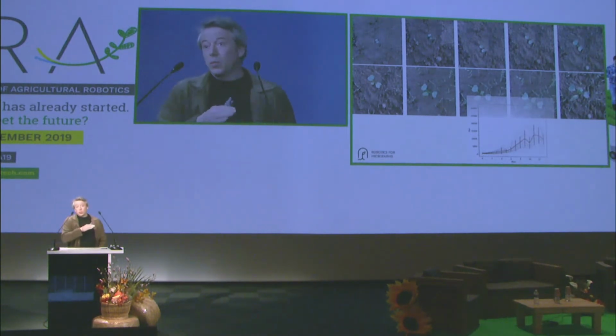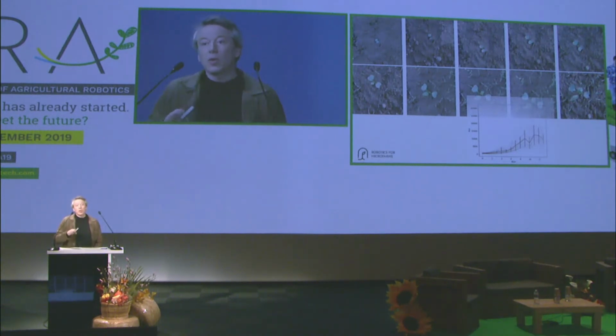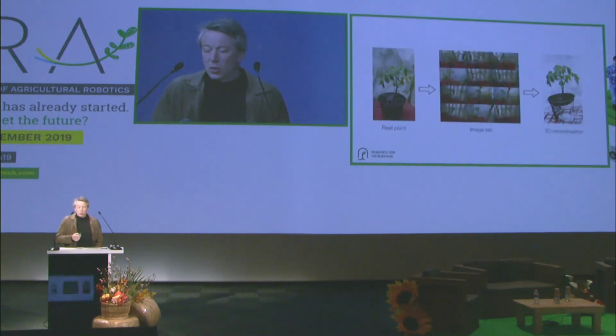This is 2D data, of course, 2D data doesn't tell you everything. It works quite well on small plants or vegetables like lettuces. It would be more difficult to, for example, look at basil. And we're working also on a number of technologies to look at the architecture of the plant in 3D. So you could do something like this.